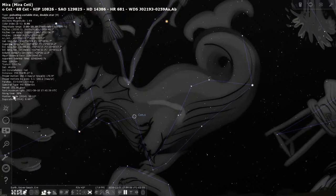When it's at its minimum, it's about as bright as our sun. And when it's at the maximum, it's quite a bit brighter. I forget how much brighter it is, but it is quite a bit brighter. Yeah, 250 times as bright as the sun. Also, at its maximum, it swells up where its diameter is larger than the orbit of Mars. So it gets quite large. Then it'll shrink on down.